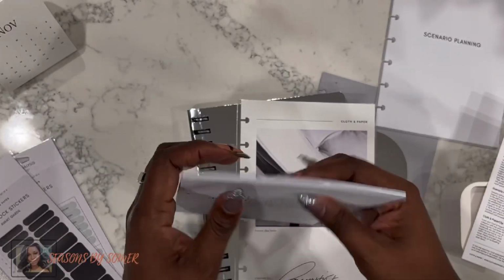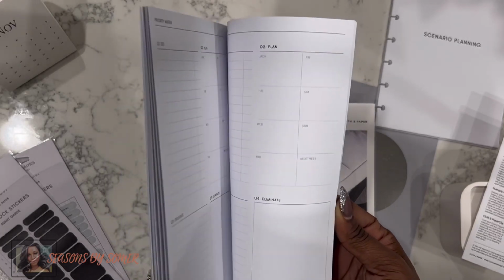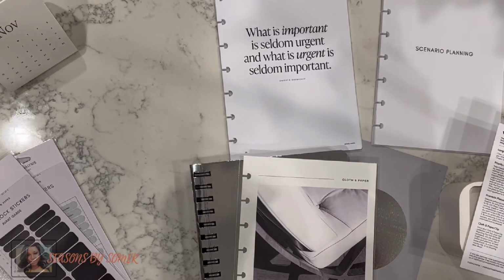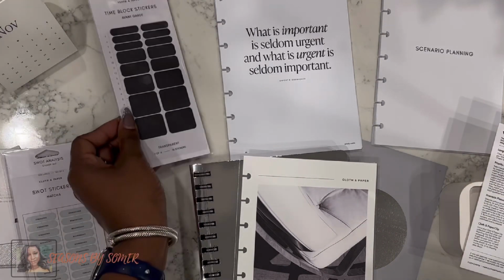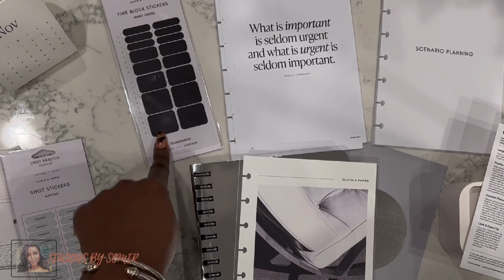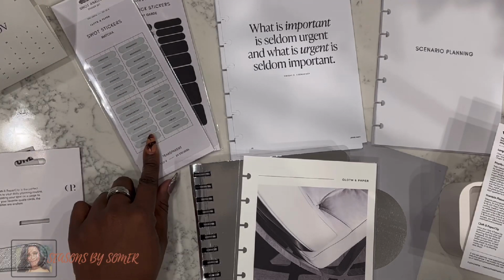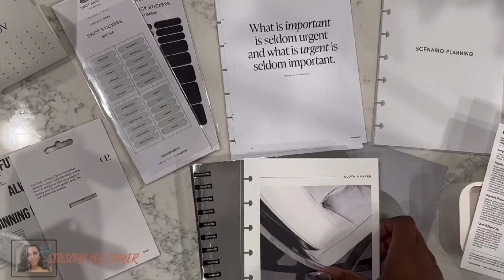I will definitely be using the priority matrix and laying this out because I always struggle with determining when I should tackle a particular task, because I feel like all of them are important, but it really makes me stop and think about what is most important to me. And then this is great because this is a time block sheet. I need to incorporate these more into my planner. I have several colors of these, and I need to figure out how to use these on a more daily basis. And then the SWOT stickers, obviously, always something that I can utilize and utilize more in my planner.